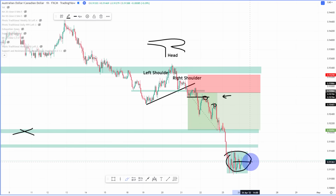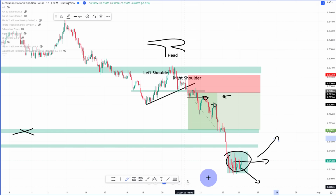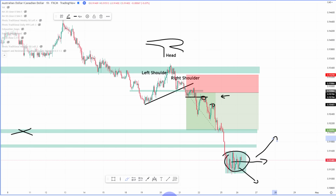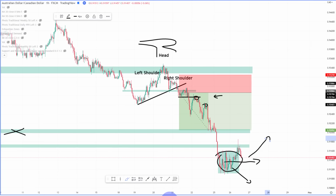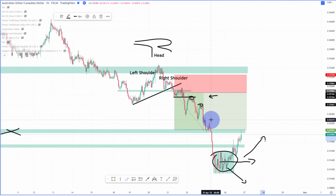The longer such a consolidation takes, the less likely it is that we're going to see a resume or a continuation of the downtrend. The longer such a sideways consolidation lasts, the more likely it is either we're going to drift and keep going sideways or we reverse. But long consolidations rarely lead to more downside or more trend continuations. And you can see we're breaking levels, we're breaking into new highs, and that's not a good sign. So really nice trade study.